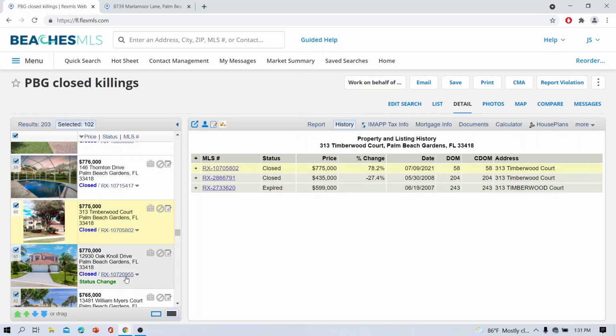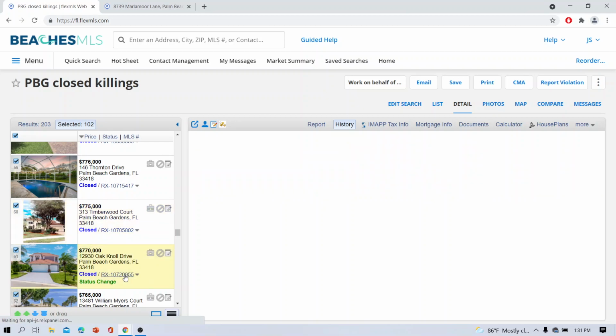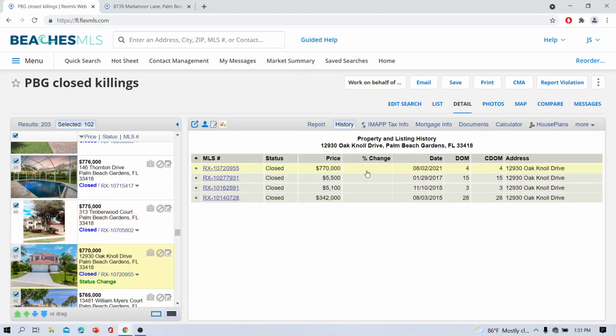All right, let's go to Oak Knoll Drive. $770,000 is what it closed at. They only paid $342,000 for this house in 2015. Then they rented it out for $5,500 a month. So they made a profit on the rental, and then they made a profit on the sale too, over $300,000. Not too shabby, right?